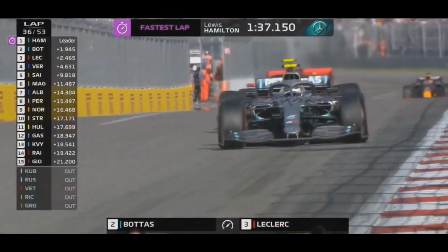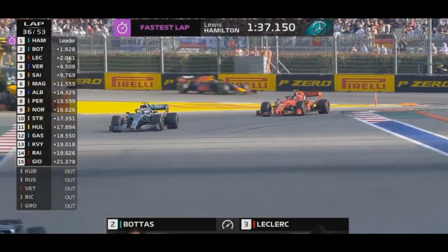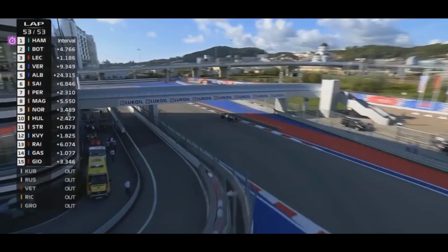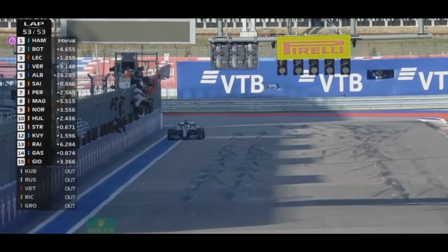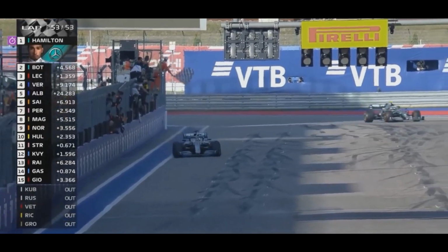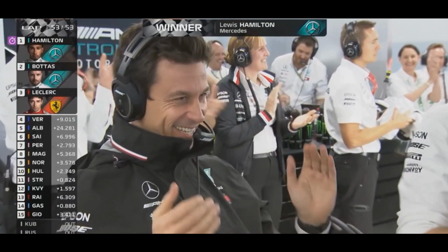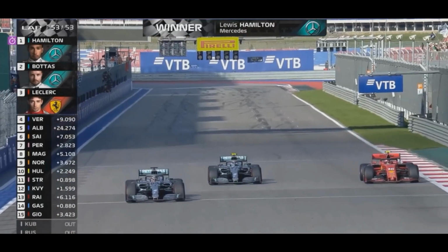He's after Bottas. Here he comes. This time pulls out to the left hand, to the right hand side. But this time, Valtteri Bottas is still just that bit too far ahead. For the Silver Arrows, who keep up their golden touch in Russia, Lewis Hamilton wins the Russian Grand Prix. Valtteri Bottas holds off Charles Leclerc to take second. And for the first time in a long while, Toto Wolff smiles at the end of a Grand Prix.